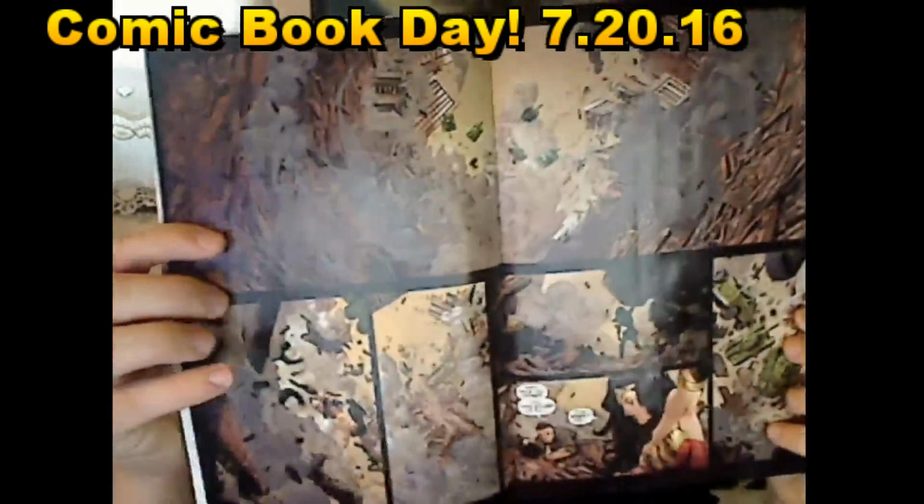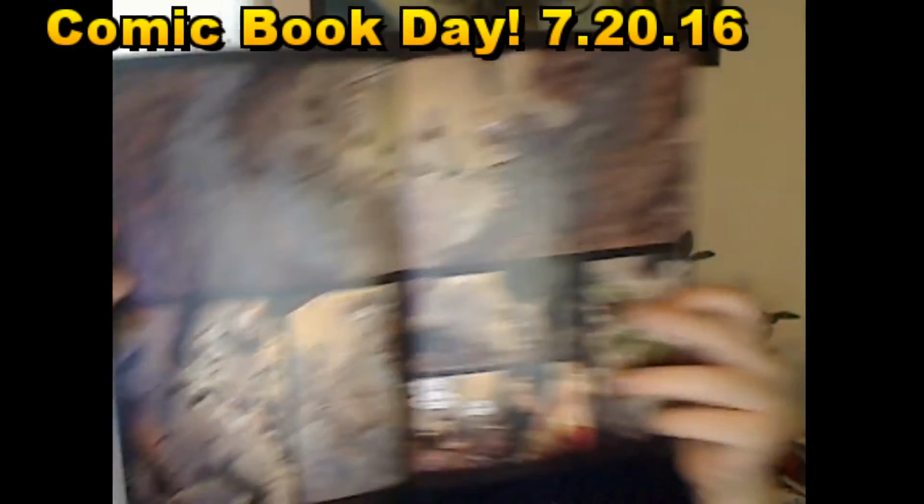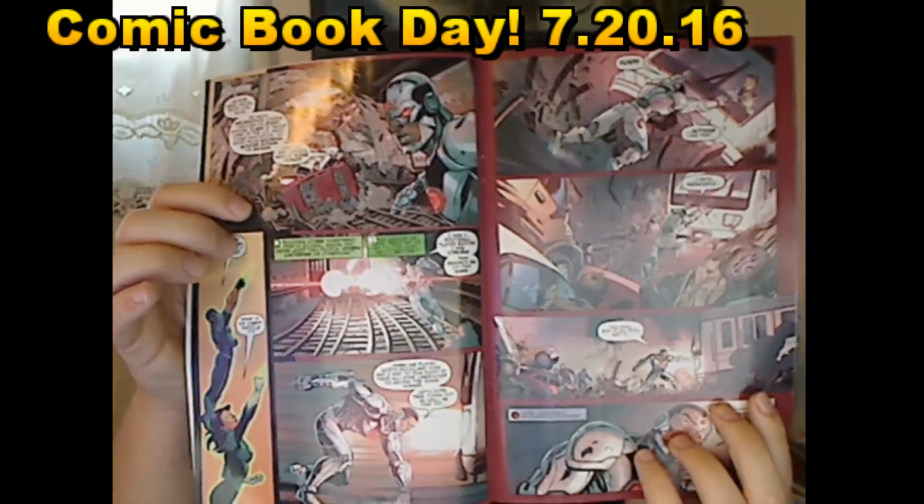So I got this because I flipped through it and I like the art style, especially this beginning art style with an action scene involving Wonder Woman. I thought it was pretty cool. There's not much words, but I thought it was really cool. And then I flipped through it some more. I thought Cyborg looked pretty cool. And so I decided to go ahead and pick it up, give it a try and see if it's something that I want to end up subscribing to.